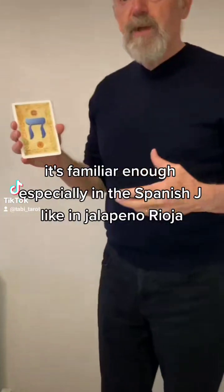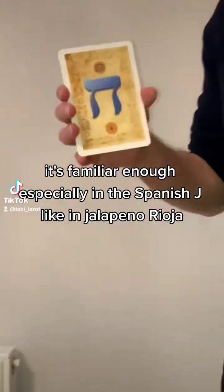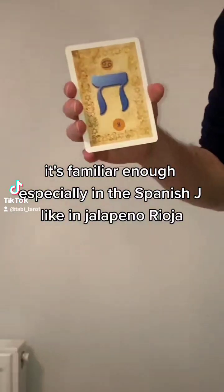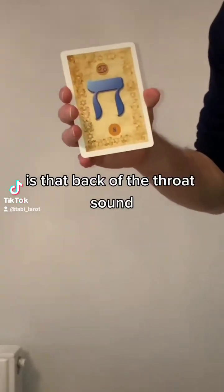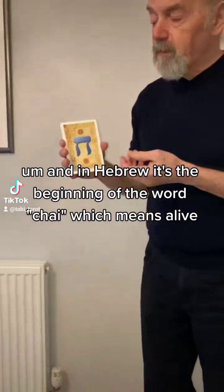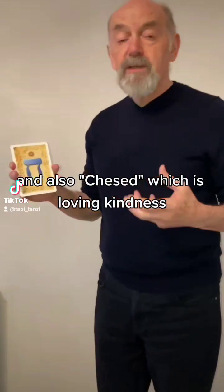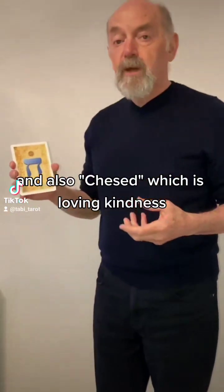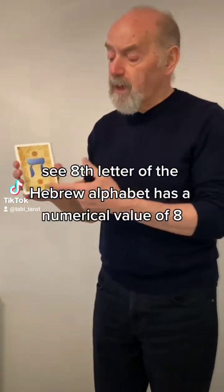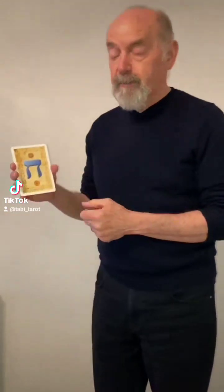but it's familiar enough, especially in the Spanish J, like in jalapeno or rioja. It's that back of the throat sound. And in Hebrew, it's the beginning of the word chai, which means alive, and also chesed, which is loving kindness. It's the eighth letter of the Hebrew alphabet. It has a numerical value of 8.